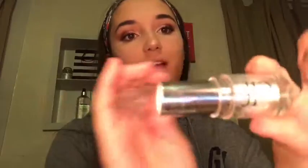Here is the e.l.f. nude lipstick. This is Beautifully Bare. As you can tell, it is very worn, and it has also been very loved. And I just think this is the perfect nude shade for me.